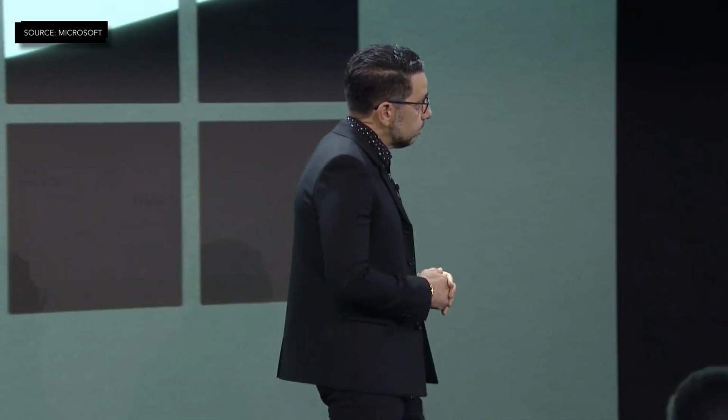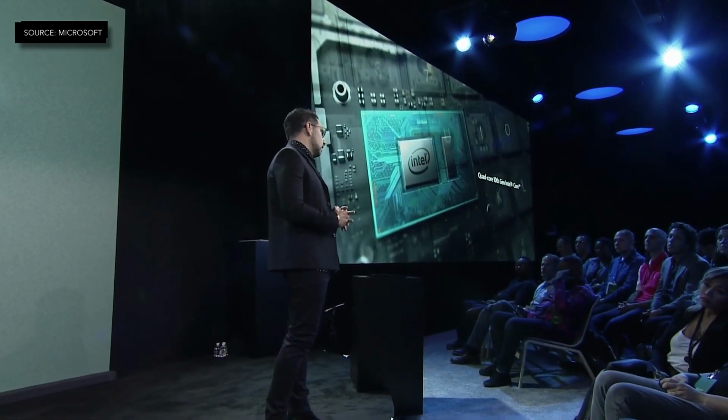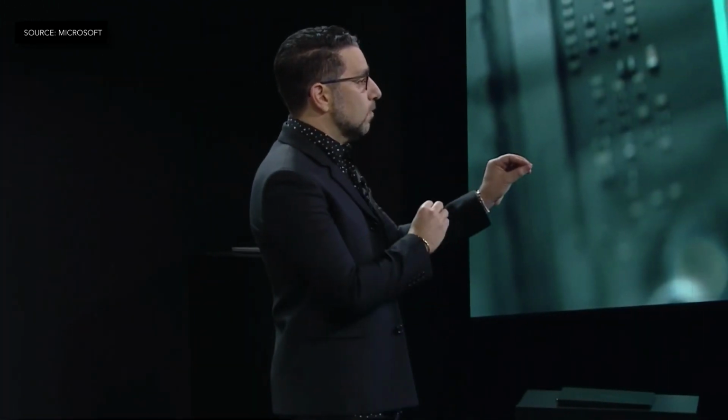We're using a quad-core 10th gen Intel part, and this is in the 10 nanometer Ice Lake family from Intel. If you're using a MacBook Air right now, this product is 3 times more powerful.